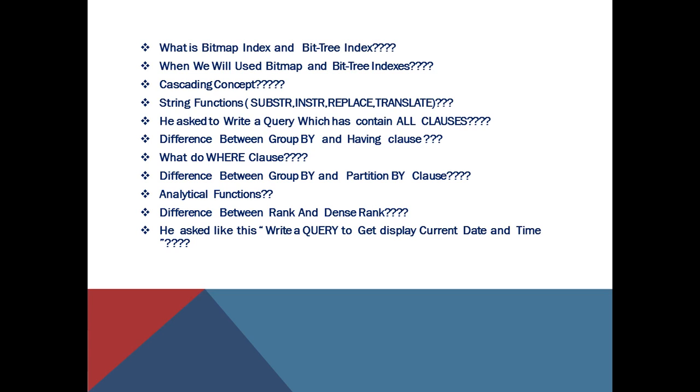This is the cascading process. Without it, you first enter into the child table, then delete the record, and after that you enter into the parent table and delete the record. This is the long process. That's why we will simply write ON DELETE CASCADE on the child table. It is enough. After that we will enter the data.